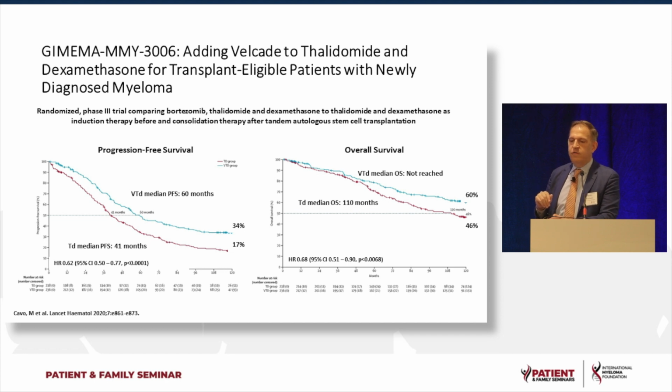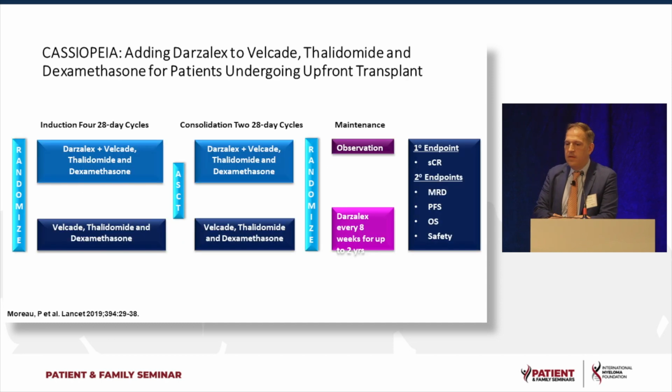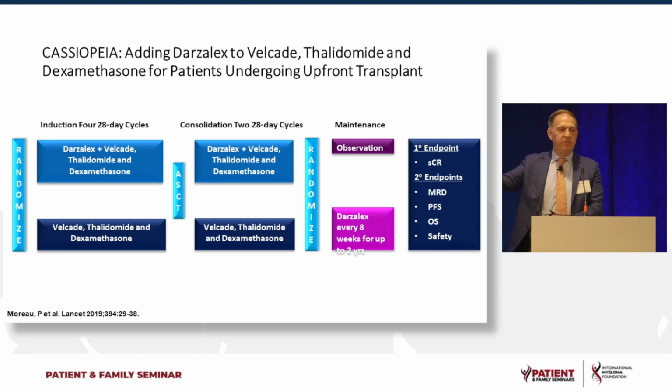And to make a long story short, the addition of Velcade, again, not only improves progression-free survival, but improves overall survival in the long run. So patients are living longer when they had the Velcade added to their thalidomide and dexamethasone, and this is in the transplant patient population. And I want to report that these survival outcomes are absolutely phenomenal, and that's without maintenance therapy. So Cassiopeia was a phase 3 study that took this one step further.